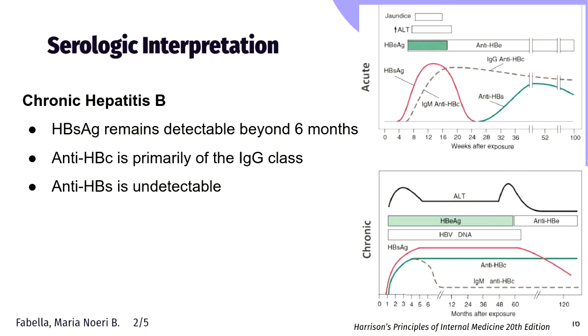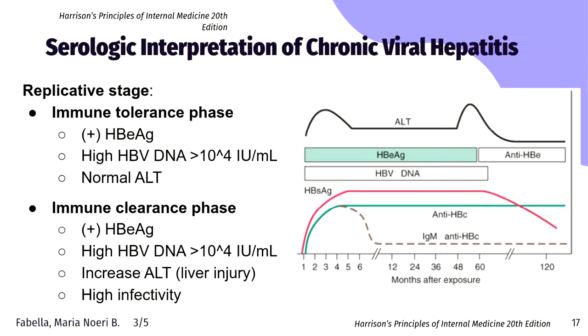Hello po. Sige, is my audio choppy? Yes. Okay, so, yeah, I will just type it. Okay, sige, proceed. Can we move on?